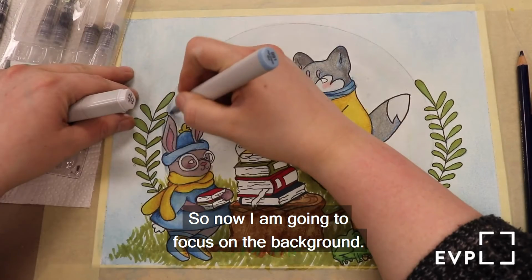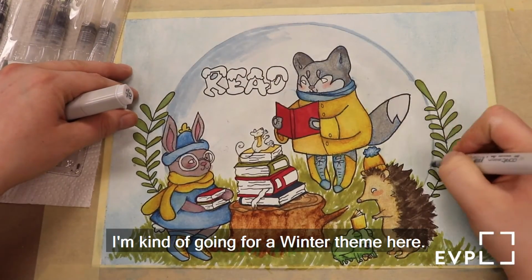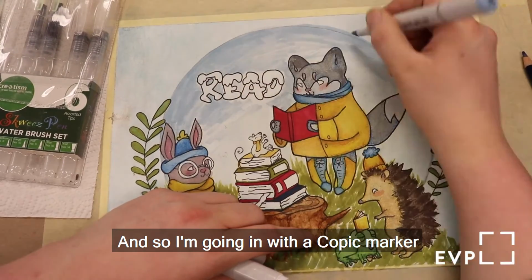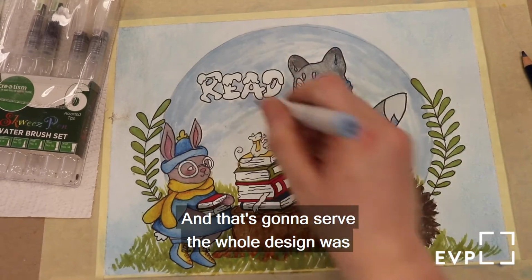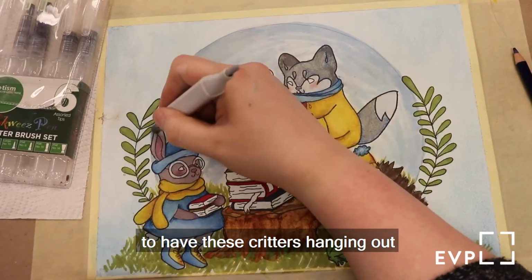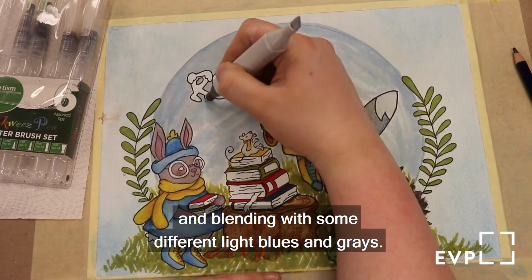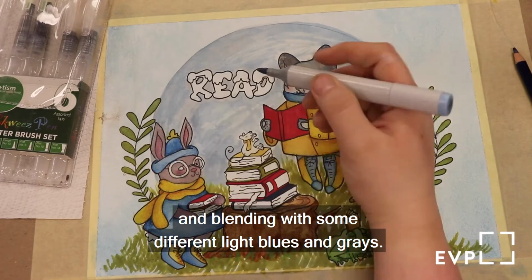So now I am going to focus on the background. As I said earlier, I'm going for a winter theme here. Obviously, the critters are all dressed in their winter gear. And so I'm going in with a Copic marker to darken the circle in the background, and that's going to serve the whole design, which was to have these critters hanging out in a kind of snow globe, a winter snow globe. So I'm going in and darkening things, and blending with some different light blues and grays.